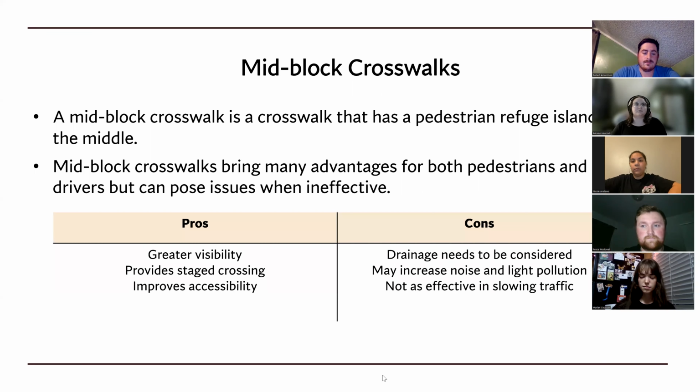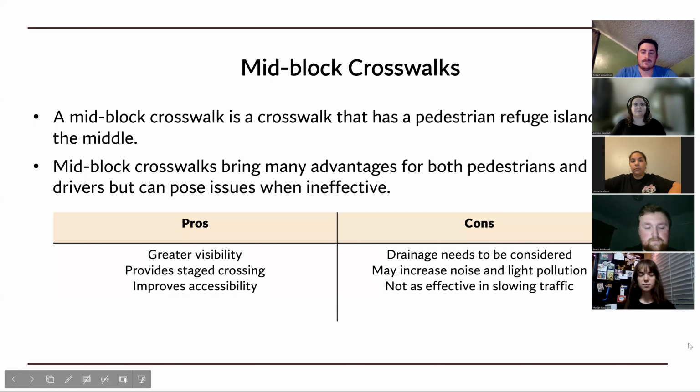So another improvement we are proposing is more available crosswalks in general. However, mid-block crosswalks would be especially effective for pedestrian safety. A mid-block crosswalk is a crosswalk that has a pedestrian refuge island in the middle of it. Not only is the island a safe spot for pedestrians to rest if needed, it also divides the crosswalk into 2 separate crossing stages, where a pedestrian only needs to look in one direction at a time in order to cross the road safely.